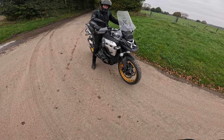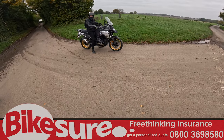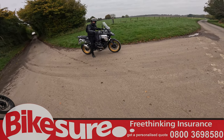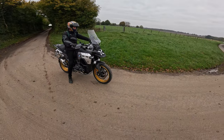Oh, this is bad. It's got a bit of girth, hasn't it? It looks good, doesn't it? It looks nice. It feels physically quite a bit bigger. It is a bit heavier, but when I parked it there on the slight slope, when it was right on the side stand, it was like, oh god, that's a big old hoik.